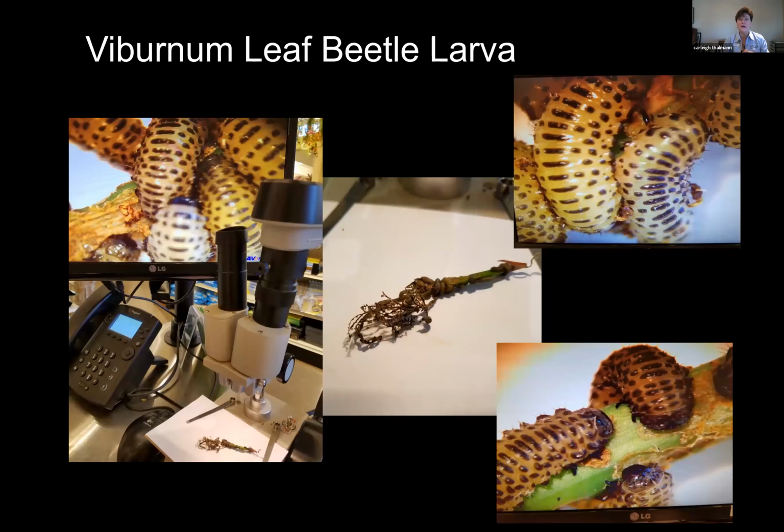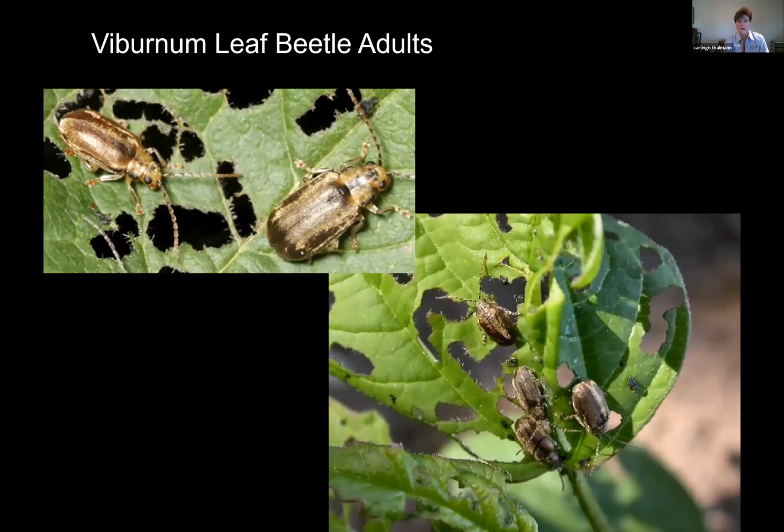So when these larvae feed for about 2 to 3 weeks, and then they get mature, they drop to the ground and pupate, and then come back in 2 months, like end of July, as these small adults. The adults feed again. They do a little bit of damage, not quite as much as the larvae do, and then they mate and then lay eggs, and it starts all over again.